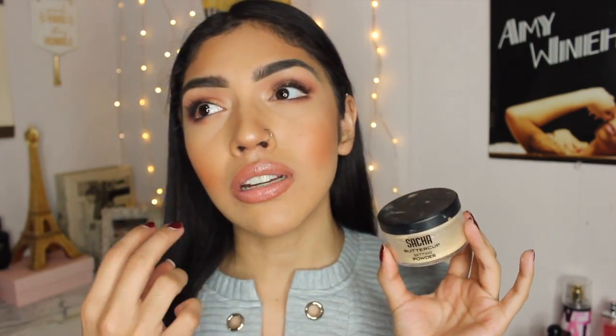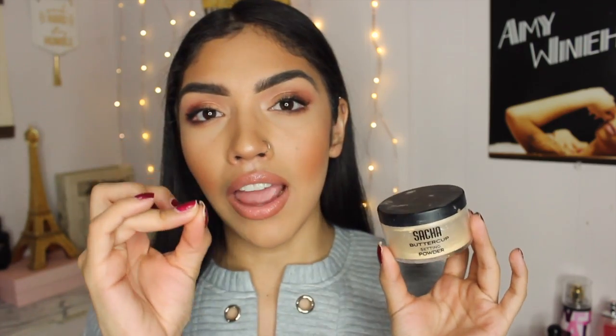It is my Sasha Buttercup setting powder, but this is the best mattifying powder that I have found, that not only leaves you with a nice airbrushed finish to setting your entire face, but this actually really does help control your oils. And I'm telling you from experience, this is the powder that I trust, that I love. And even though it is a little bit on the pricey side, you guys, you get so much in this container. It's crazy how long this lasts you. This has lasted me almost 2 years.